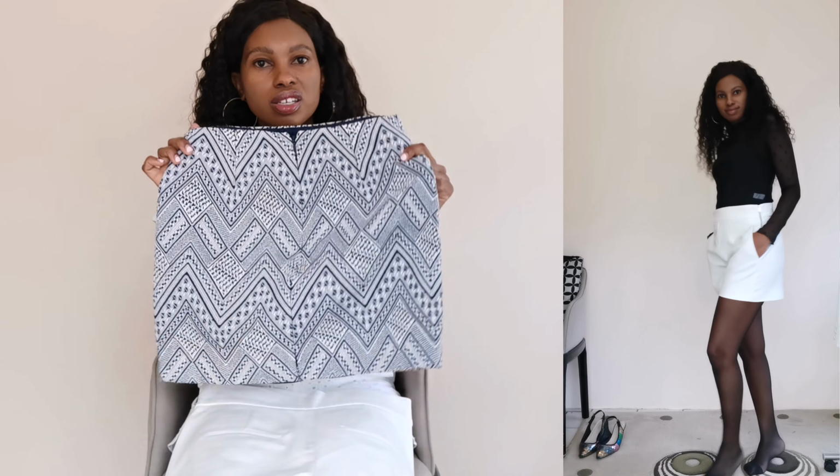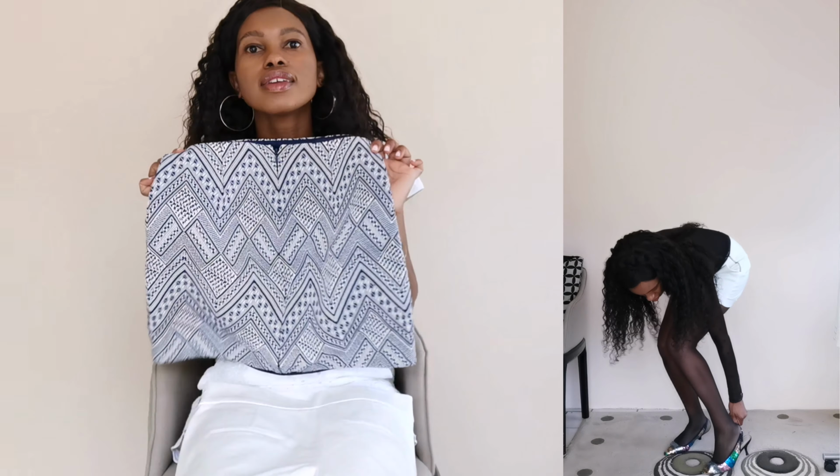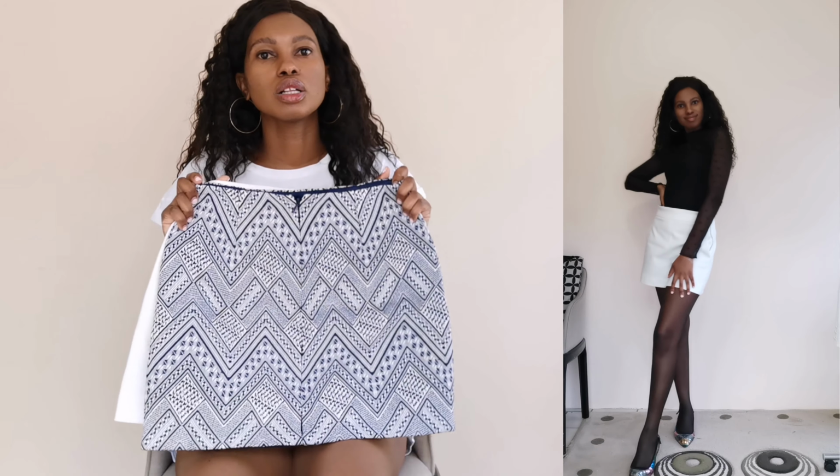Same vibe with this. I'll do the exact same thing. Unless on that day my confidence level is different, but generally speaking, I would definitely wear these with pantyhose. It feels a little bit more formal, just works a little bit better, right?